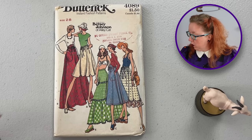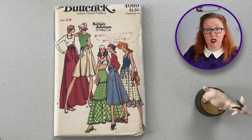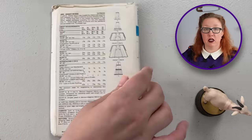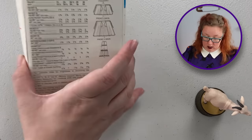That is so cool. Before we get to, like, Stephanie, why are you getting so excited about this? The thing with Betsy Johnson patterns is they were very highly sought after because of her name. And because of that, they'd be used and used and used, like this one. And so the fact that this one is in such good shape, and I don't even know if it's ever been used, if I'm being honest. Let's look together right now. Let's find out. Because it's a gorgeous wrap skirt.